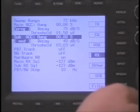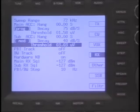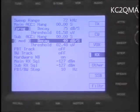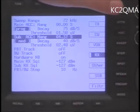AGC hang is the amount of time that the AGC remains actuated before decay begins. The threshold is the point at which a signal of a given strength, expressed in microvolts, will actuate the AGC system. The threshold value in the AGC system acts like an IF gain control for the receiver chain. Turn the value low and receiver gain comes up, as do signal levels. Decay is used to determine how fast the IF gain increases in the absence of a signal above the threshold value. The hang value for fast, medium, and slow is adjustable from 0 to a high of 10.92 seconds.